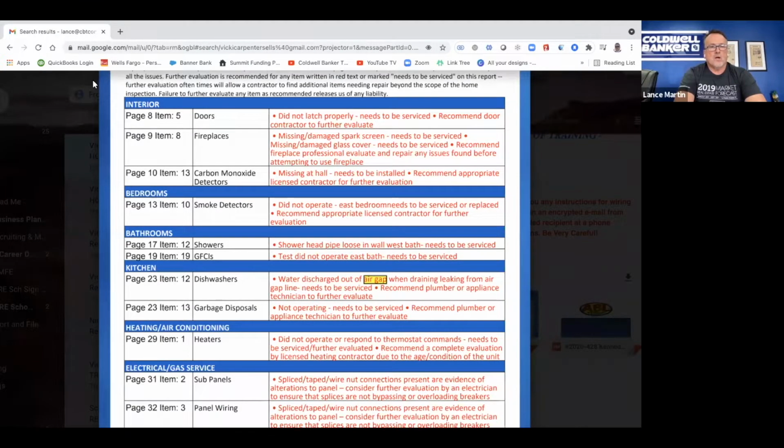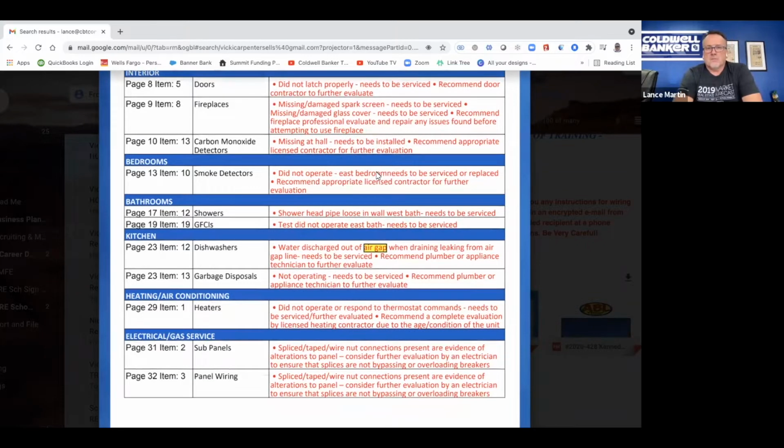Okay, so again, a fairly standard summary page. Hey, we got a door that's not latching properly. We've got a fireplace that's missing what looks like a spark arrestor, some screens, carbon monoxide. Let's just stop there. That's kind of an easy one. We know we're doing carbon monoxide detectors. We know we're doing smoke detectors. So to me, that's kind of a no-brainer.